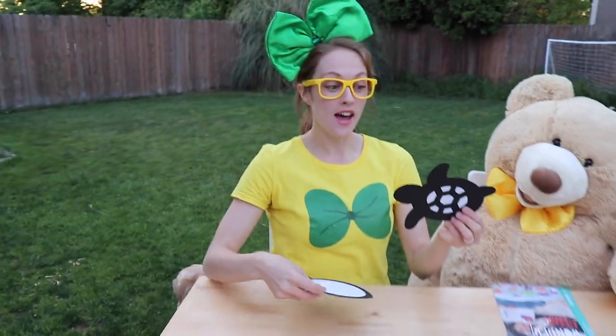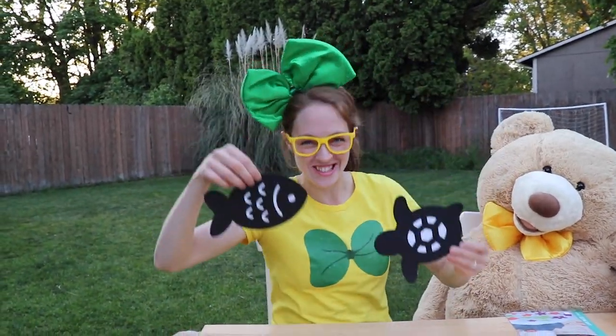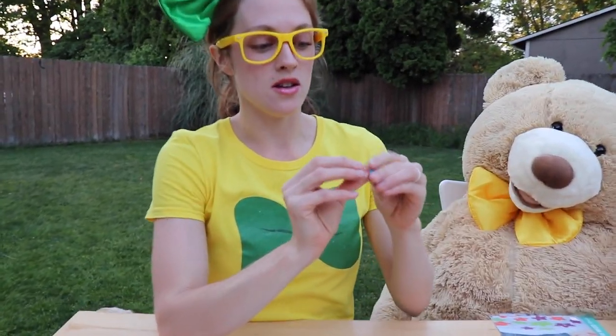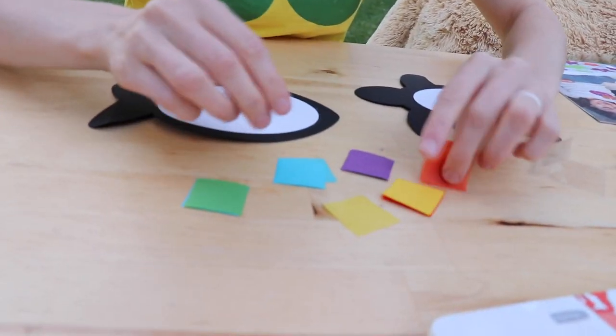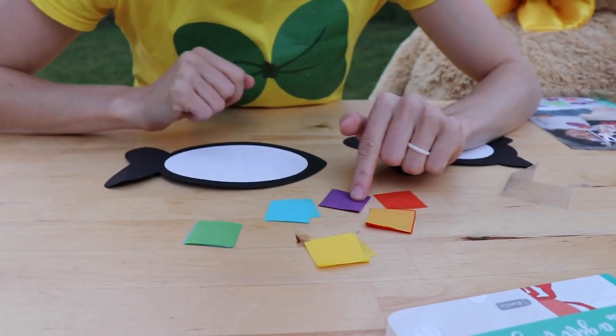Okay, well now it's time to make our art project. So check it out. We have a turtle and a fish. Two sea creatures. Alright. So the first thing that we're going to do is open this little bag of tissue papers. These are colorful tissue papers. Ooh, okay. Whoa, look at all the colors we have. We have yellow, blue, purple, orange, and green.